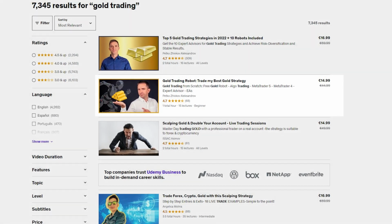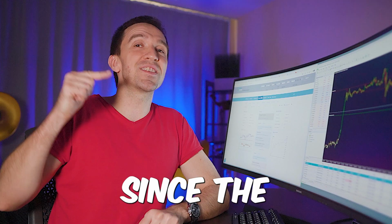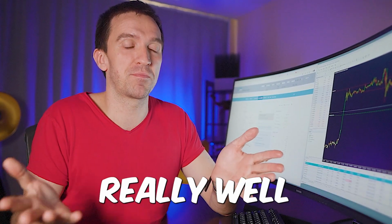Something quite interesting about the recent gold robot that I'm using right now: it is the one that I have included in my beginner's course for gold, and this robot has been in the course since the very beginning and it's been performing really well. I didn't even need to update it, and right now I'm trading it in this account because it performs really well.